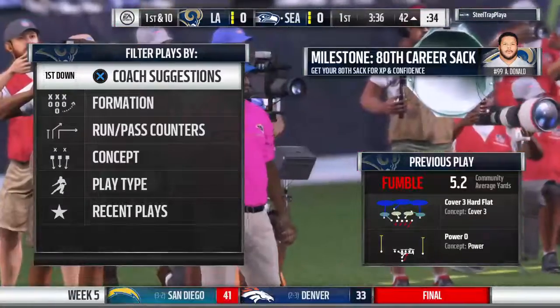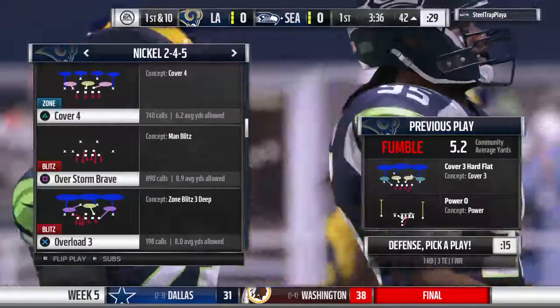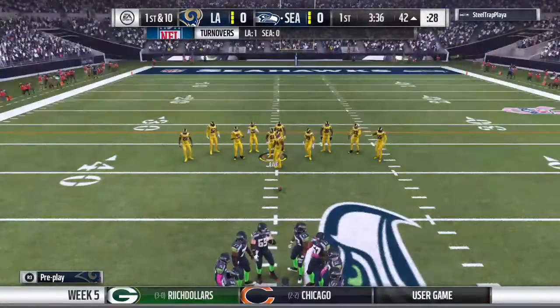And without a doubt, not the way they pictured that opening drive unfolding. No, they were making progress. They weren't exactly in high gear, but they were making a few yards along the way. And now that they've coughed it up, you've got to go back to the sidelines and regroup a little bit.